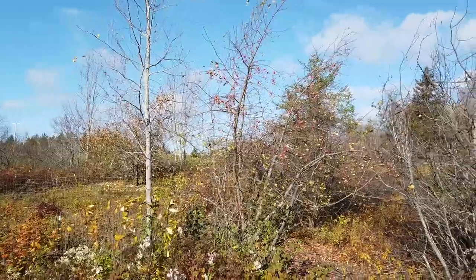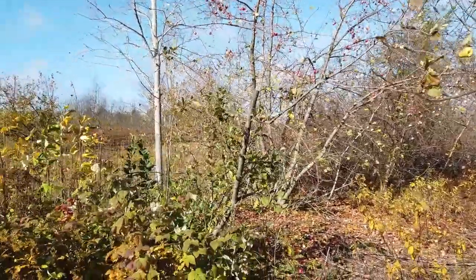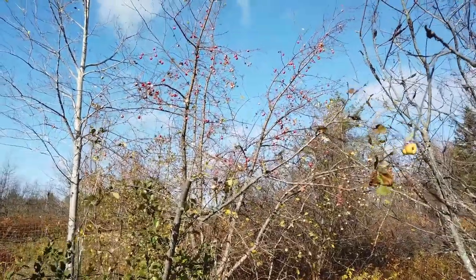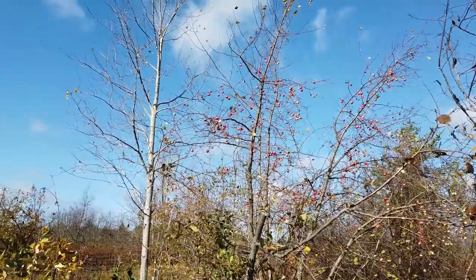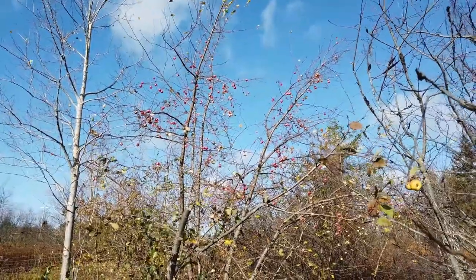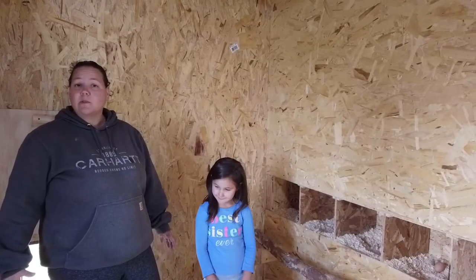Good dog. You can see one of our crabapple trees down here has pretty much lost all its leaves, but it's still covered in apples. It looks so weird. There's no leaves on it, but all these tiny little apples everywhere. I bet in the next couple of windstorms they'll all get knocked off. So weird.